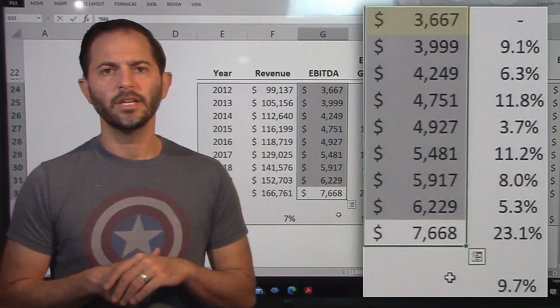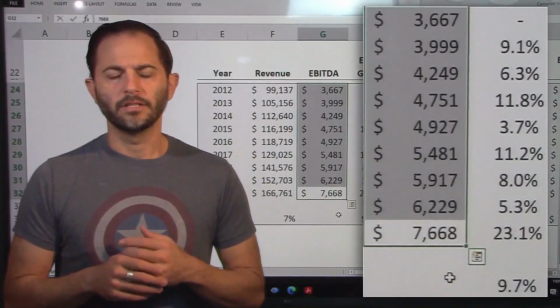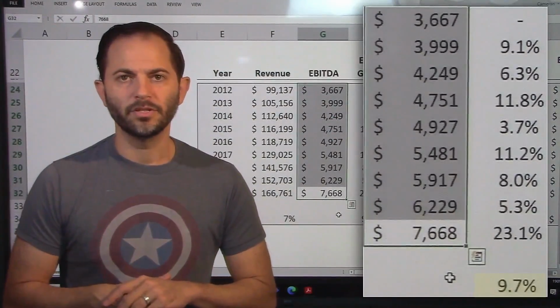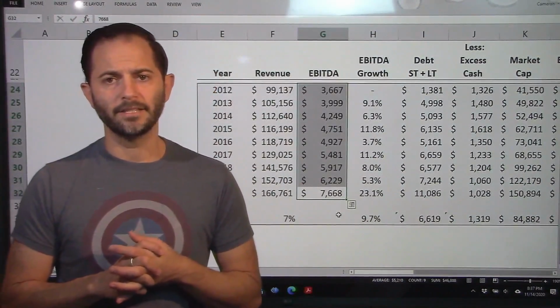So it started at $3.7 billion in 2012. It has grown to a peak now, given COVID response, to $7.7 billion of EBITDA. That is a 9.7, call it 10% annualized growth rate over that period of time, which is very strong for a grocery store chain. So fantastic news there.